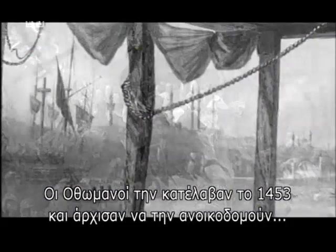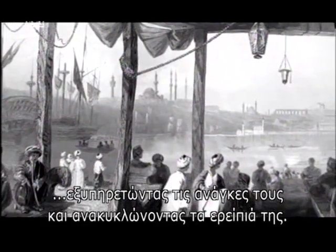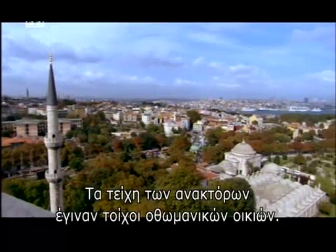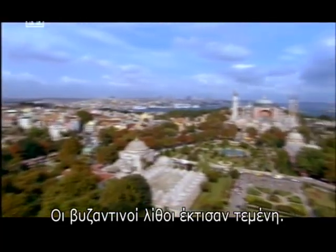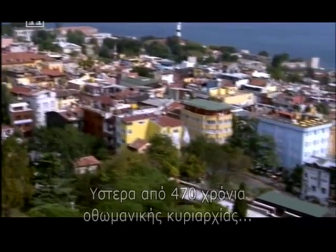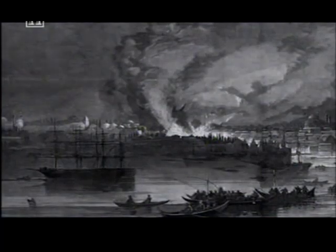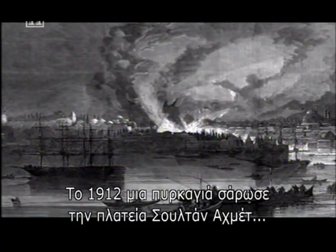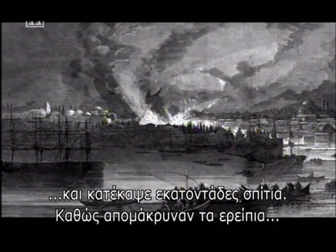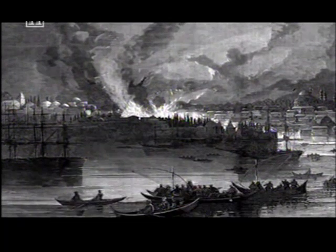The Ottomans conquered in 1453 and began to rebuild the area to suit their needs, recycling materials left behind. Soon the walls of the palace became walls of Ottoman homes. Byzantine stones helped build new mosques. After 470 years of Ottoman rule, the Great Palace slowly disappeared beneath the ground. Until 1912, when a fire raged through Sultanahmet Square, destroying hundreds of homes. As the debris was cleared away, Constantine's Great Palace rose from the ashes.